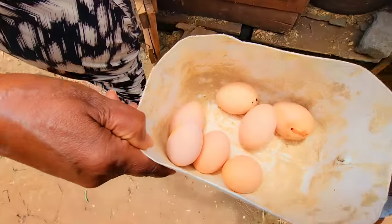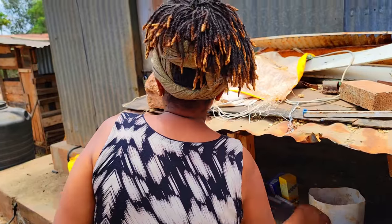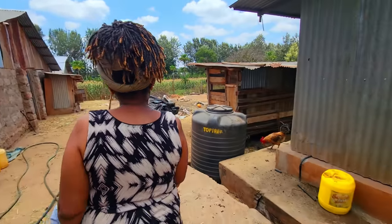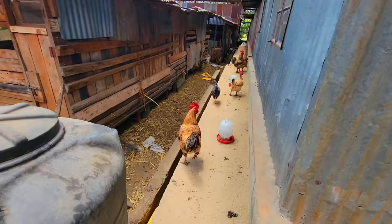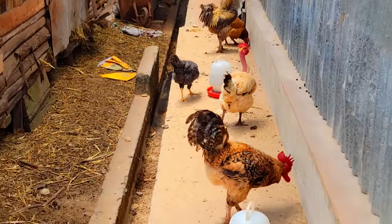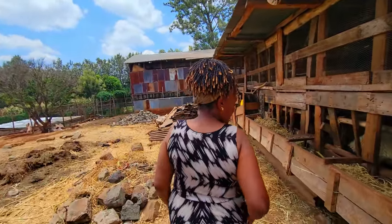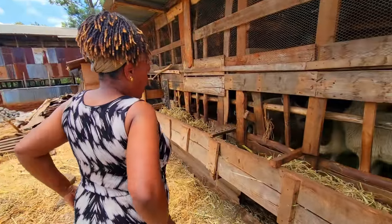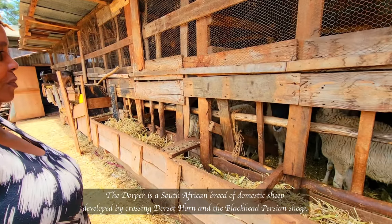You eat organic eggs. Oh, yeah. Kienyeji, pure Kienyeji. My chicken, you can see they are free range. You call them dopers? Yeah. What does dopers mean? It's a hybrid of kodo. Oh. So these are hybrids.